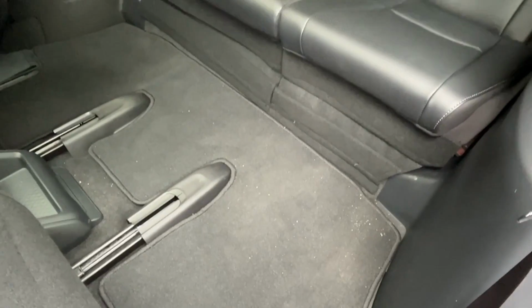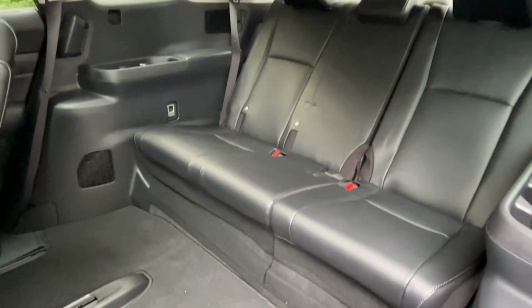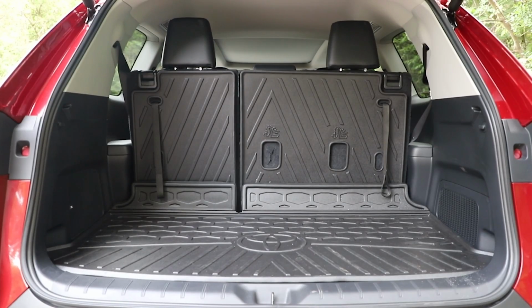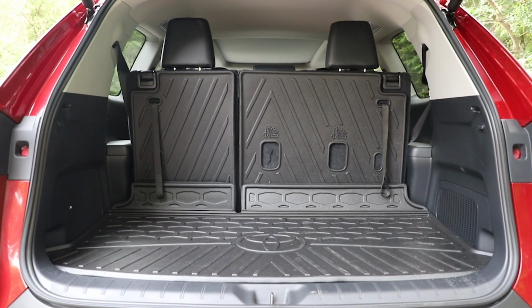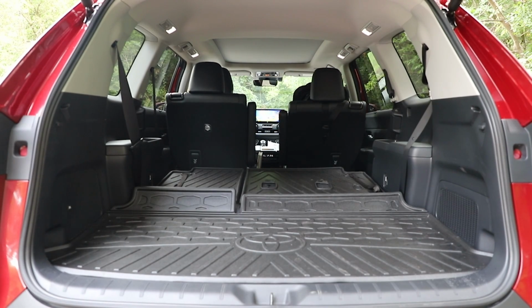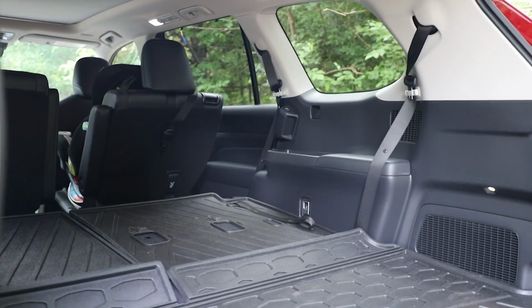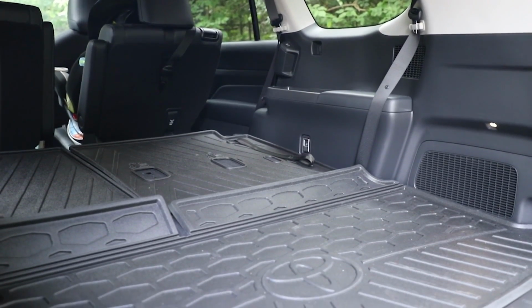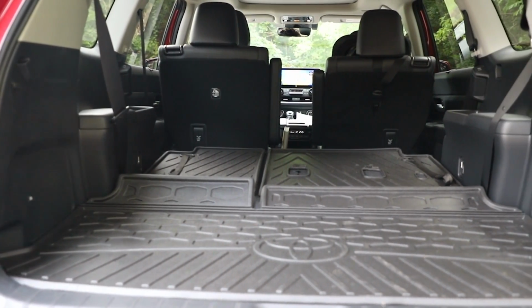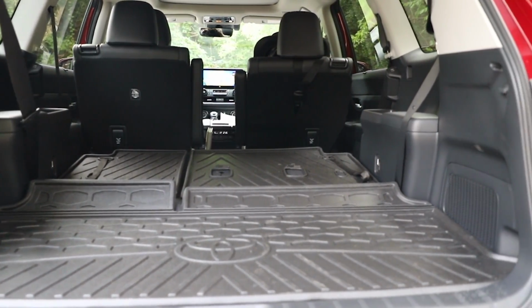Not only do third-row passengers have ample legroom now, but there's even an adequate amount of space in the cargo area. With the third row seats up, there's 583 liters. When those third row seats are folded, whether it's one of the 60-40 split sides or both, you'll get way more space. With both sides down, it'll open it up to 1,640 liters. It's a much larger area that can fit pretty much anything the average family outing can throw at it.